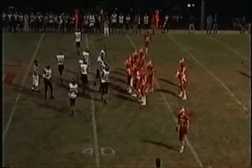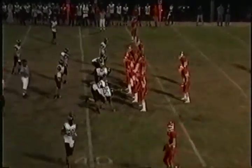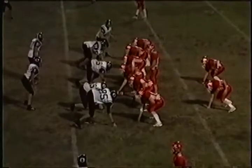Same formation for you in pro. Come on, Black! The backs are all set this time. It's third down and about three.